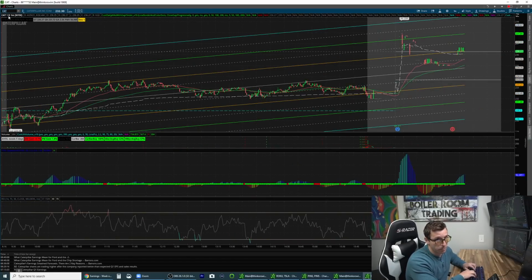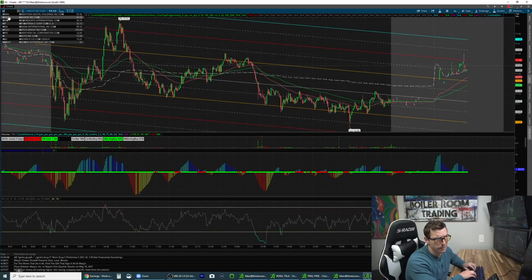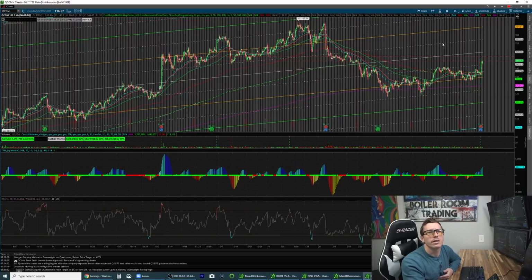We'll just peek at Caterpillar really quick. Not a lot of volume. MCD, not a ton of volume there. MasterCard, MA, not a ton of volume there. Maybe, let's check QCOM. QCOM could have a good move today. So let's take a look at the analysis here.